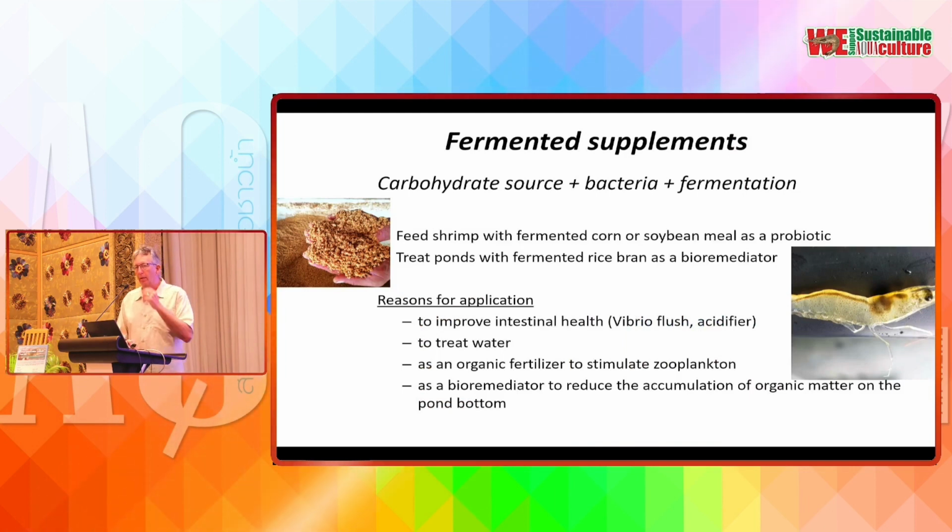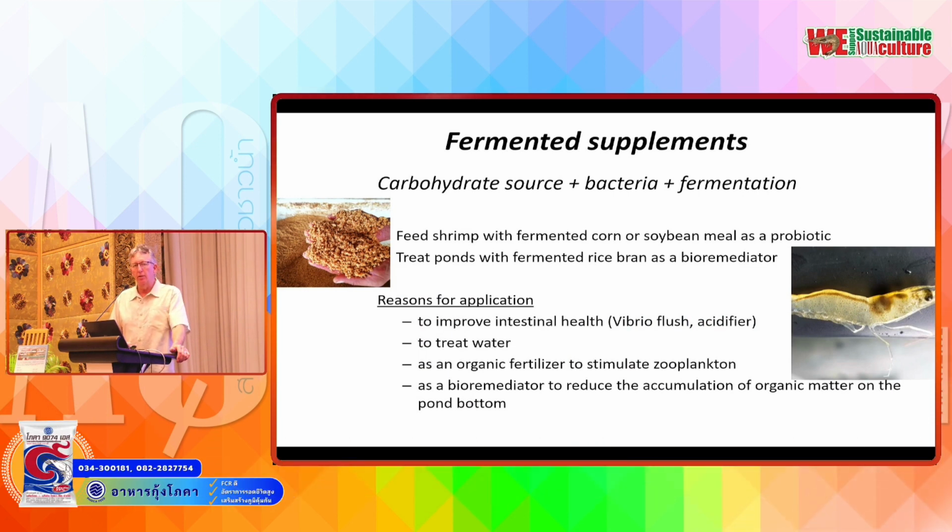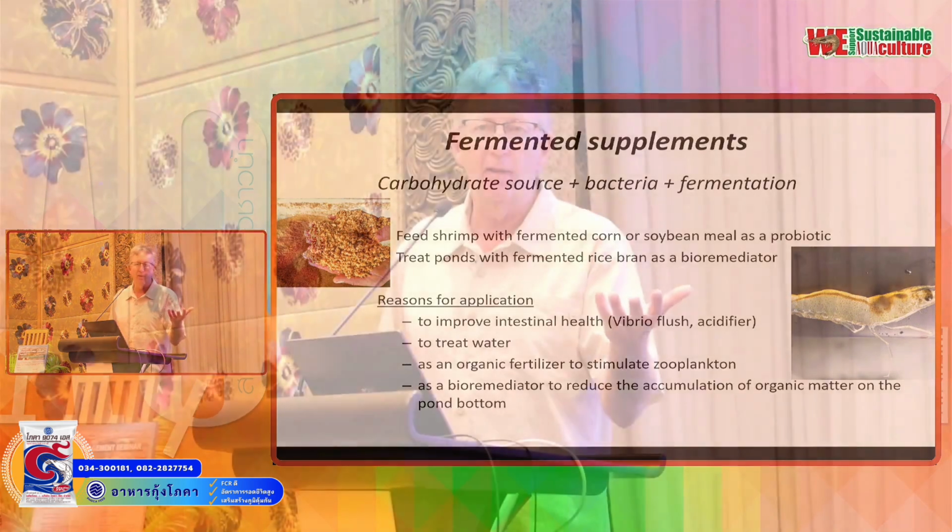One of the other things that producers can do with these bioremediators is fermentation. And basically what you're doing is combining a prebiotic, which is basically a fancy name for organic matter, and you can use molasses, you can use rice bran, and you combine it with Bacillus and water and some alkalinity, some liming agents to maintain pH, and you do a fermentation for 24 hours, and then you can apply it to the pond. And it can serve as a bioremediator. It can help to digest the organic matter that's at the pond bottom.